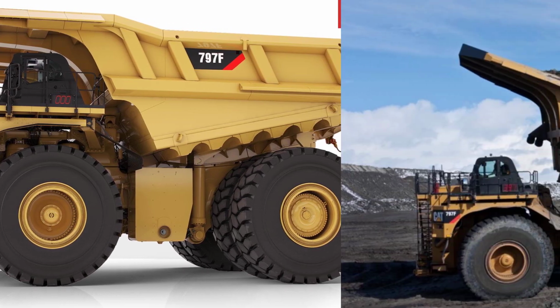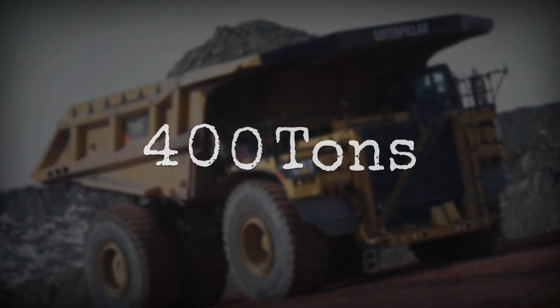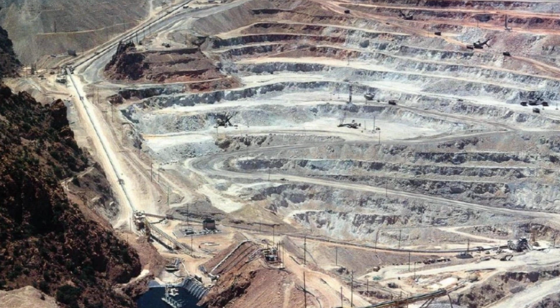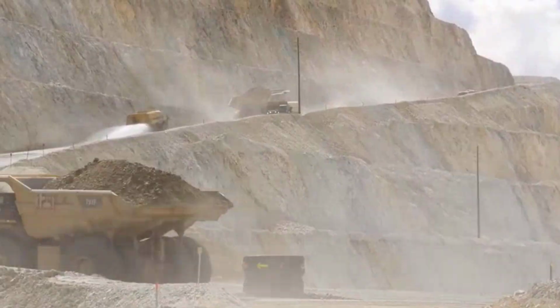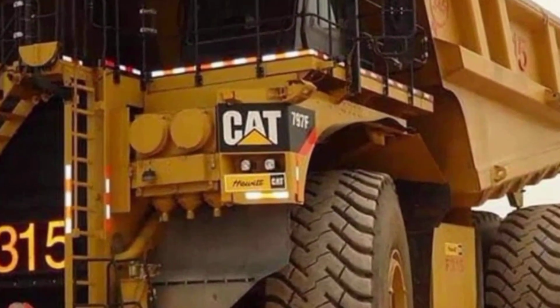The complete truck stands as tall as a 3-story building and can carry up to 400 tons of material in a single trip. 400 tons. In the copper mines of Arizona, Nevada, and Wyoming, these giant yellow machines move in entire fleets, climbing and descending dirt ramps with an almost hypnotic rhythm.